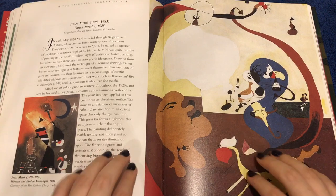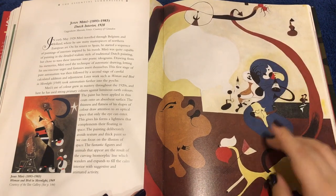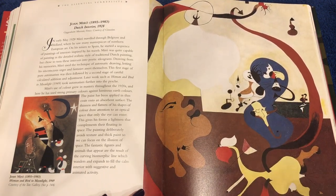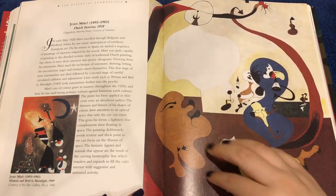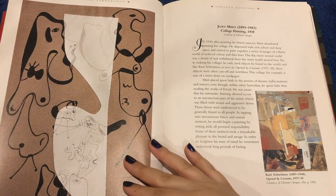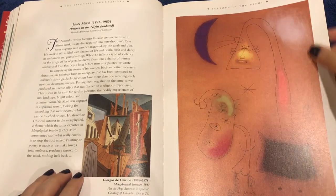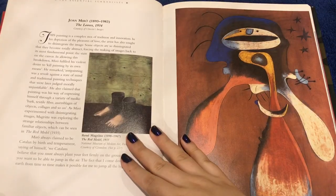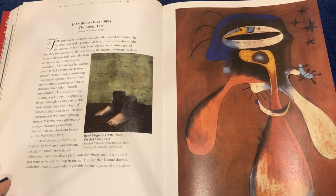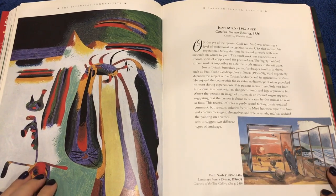Miro. I love Miro. I love the colors again. And the shapes are just wonderful. These really strangely elegant abstract shapes. Lovers is also the title of my favorite Magritte painting, actually. Ten points to you if you can guess why that's my favorite Magritte painting.